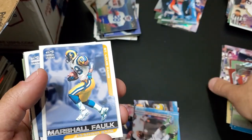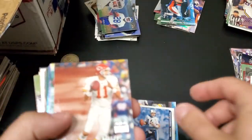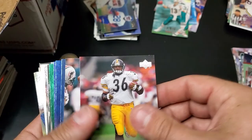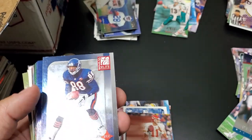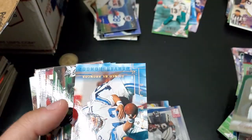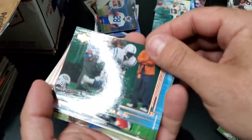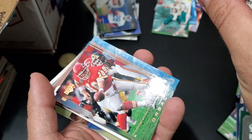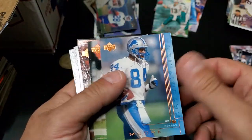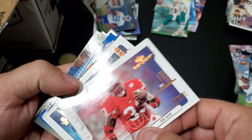Favre, Rice, I tell you, this is actually turning out to have a lot of good cards in it. Marshall Faulk. Not like somebody actually picked through it, like I kind of feared they would have. Bettis, Jake Plummer, Marcus Robinson, Drew Bledsoe, Vinny Testaverde, Gus Frerotte, Edgerrin James. Elvis, Herman Moore, Marvin Harrison, Jeff George, Bledsoe, Ron Dayne rookie card.